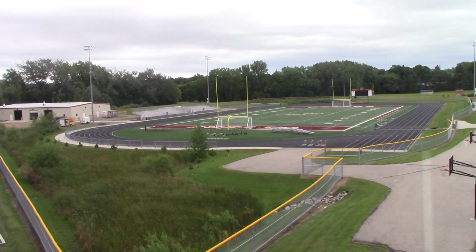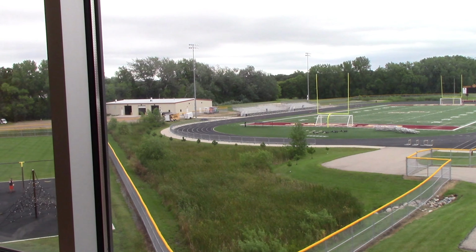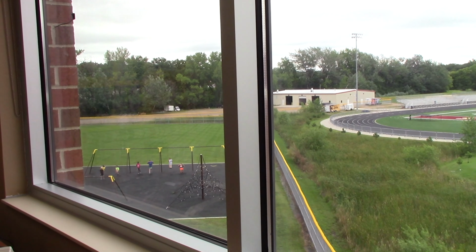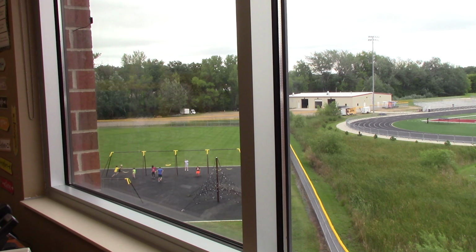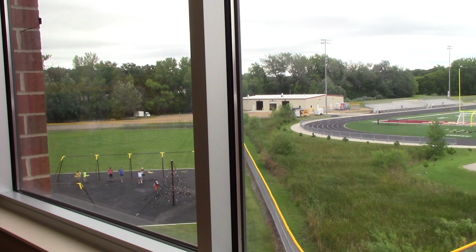We've also got a brand new maintenance shed put on in the back there that houses some of our equipment that keeps all these grounds up and running. And then right off here to the corner, you get just a glimpse of our playground here. We understand that our 5th and 6th graders need to get outside a little bit every once in a while, so they'll have the opportunity to use that playground there, both before school, after school, and during lunch and recess time.